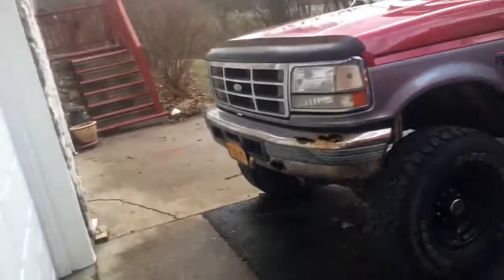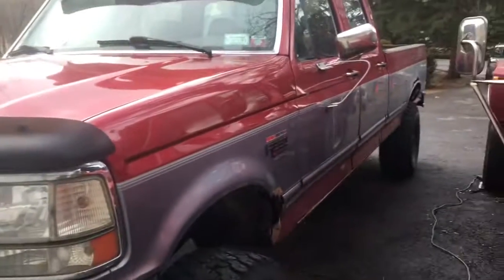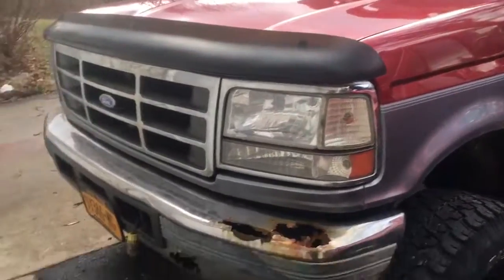And this one here, next winter I'll pull out the engine, needs the oil pan done, everything, all that good stuff. So this one here will be next. All right.